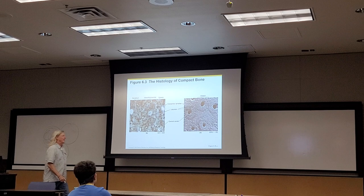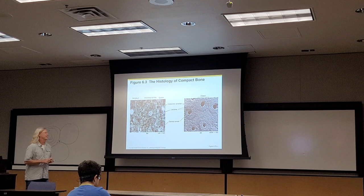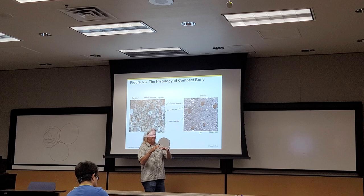Here's concentric lamella. Here's some interstitial lamella right there. If I took a sample of that, it'd be the exact same stuff. All right, you good with that one? Here's the mother lobe, what do you call it, the functional unit of all bone.